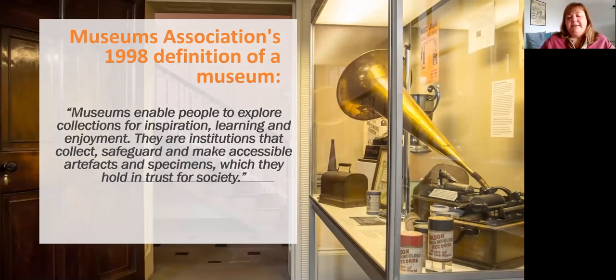So just referring back to that other point about the definition of a museum, this is the 1998 Museums Association definition. Museums enable people to explore collections for inspiration, learning and enjoyment. They are institutions that collect, safeguard and make accessible artifacts and specimens which they hold in trust for society. So there are some key things in there. And when you're thinking about how your organisation meets that definition, there are some key things to be thinking about.